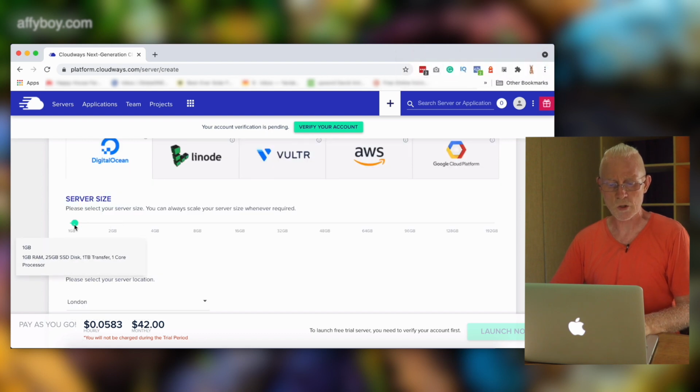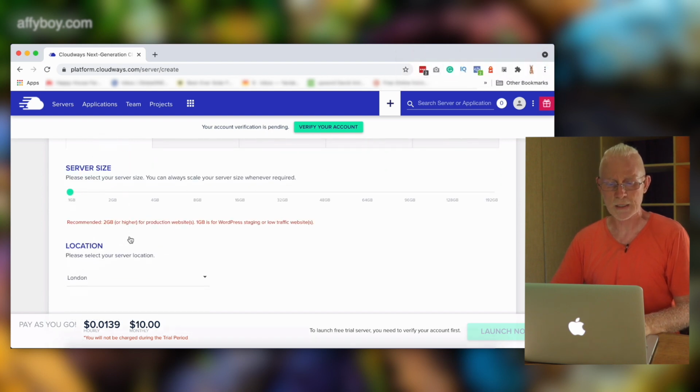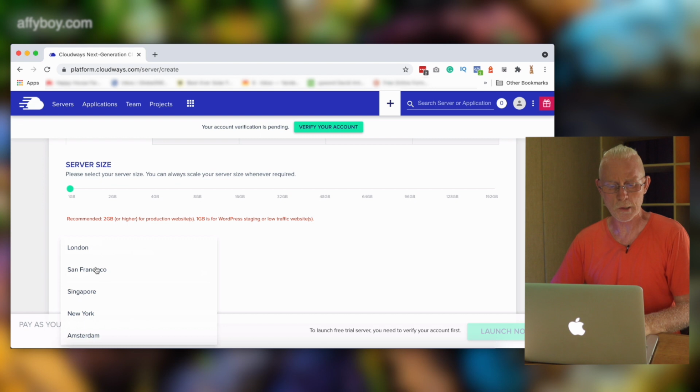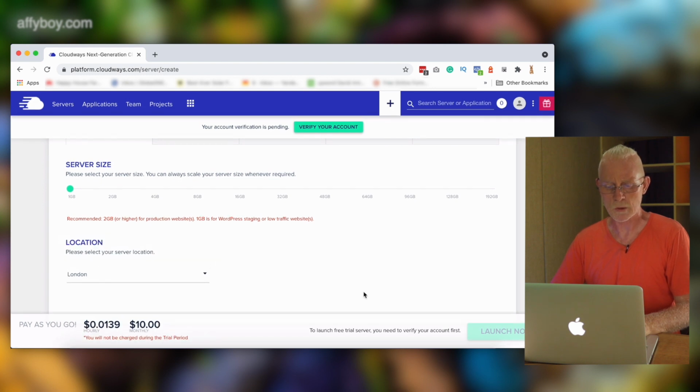So choose DigitalOcean, scroll down, and even though it recommends 2 gig, basically go down to 1 gig because that will give it to you for $10 a month. Can you see the prices down the bottom here? Yep. We're going to choose the location. So we're going to choose London, and notice that basically we're paying per hour. This is amazing. You're not paying per month, it's how much you use per hour. And no credit card for the trial period. Isn't that superb? There are other locations, here's a couple of them. So London's our choice. And oops, we can't do it because we need to sign up with our email.